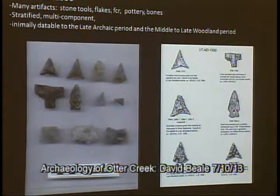It's interesting because the triangular ones, as I said, are Levana. They're more typically Woodland period, so a couple thousand years ago. In the upper right-hand corner, though, we have a very interesting Genesee point, or at least the bottom of it. Typically, that would have been probably about this long when it was first made, and definitely a spear point, essentially. And this is from the late Archaic, so it shows us that they were occupying, again, the site for a long range of time.